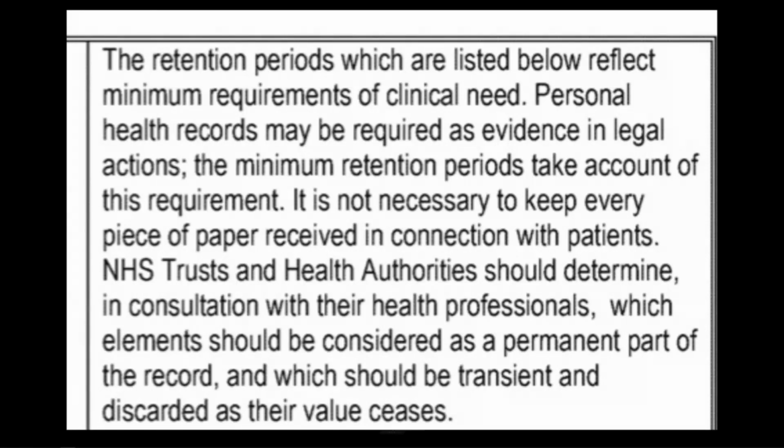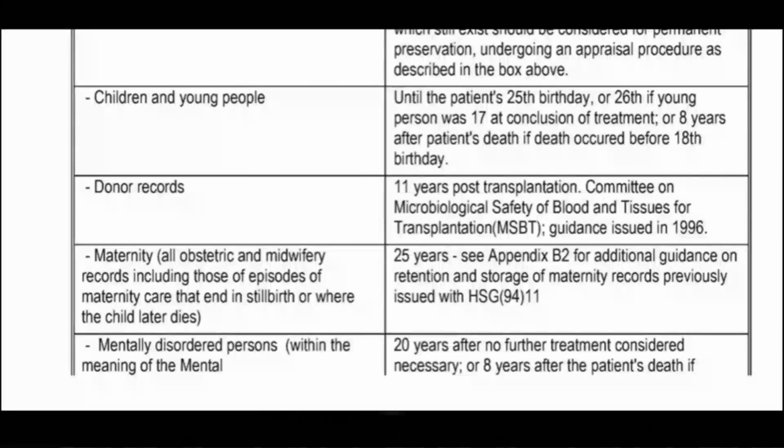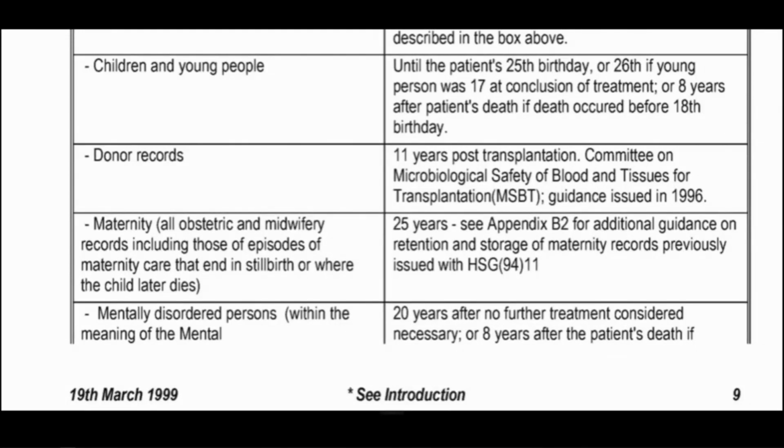Going down through the table, we see, if we can just zoom out please, Lawrence, we can see on the left-hand side children and young people with the period until the patient's 25th birthday, or 26th if the young person was 17 at conclusion of treatment, or 8 years after patient's death if death occurred before 18th birthday. Donor records 11 years post-transplantation. Maternity, all obstetric and midwifery records, including those of episodes of maternity care that end in stillbirth or where the child later dies, 25 years.